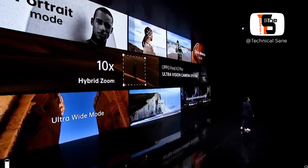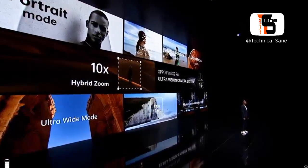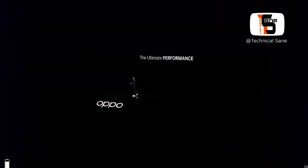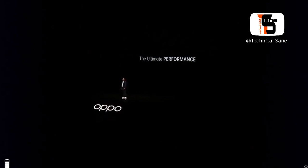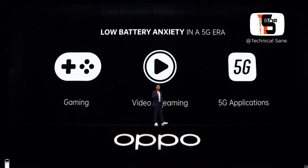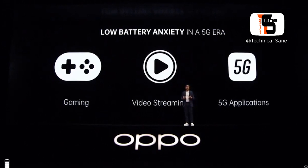Combine this with the increase of gaming and video streaming, 5G, and it's obviously the battery is going to be so important. Not only do you need a battery and a smartphone that is energy efficient, you also need one that can quickly charge to meet our fast-paced lifestyle. Luckily, that's something that Oppo is famous for.